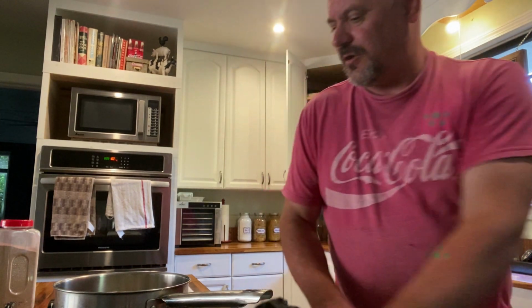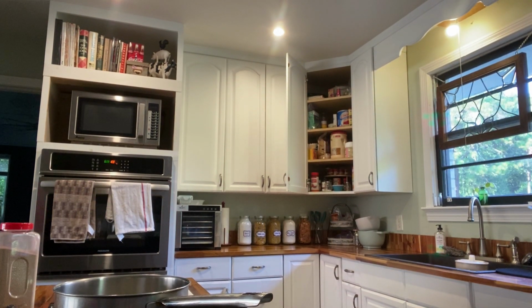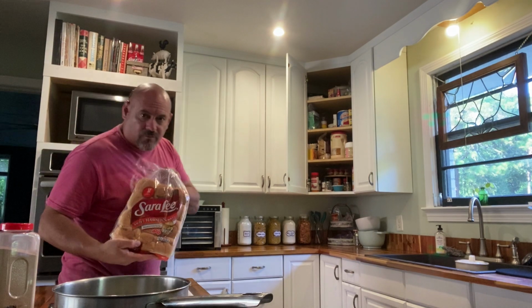So I'm going to go ahead and get the rolls and bring them over here and slice them in half. She said that's the plain old Sara Lee Hawaiian sweet rolls.